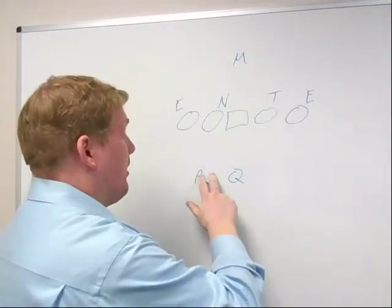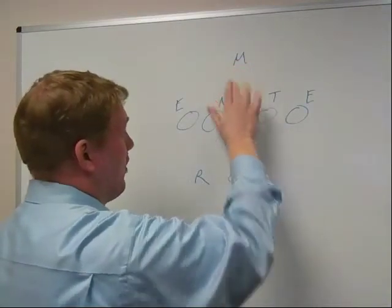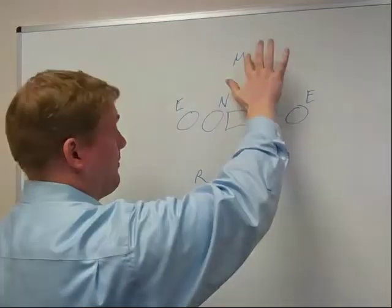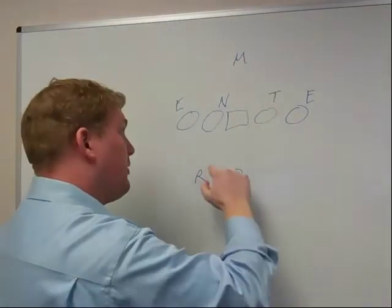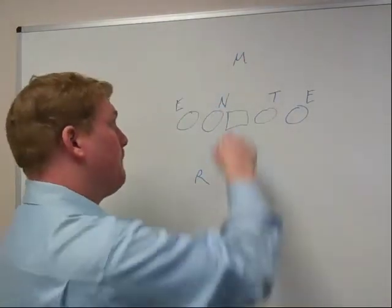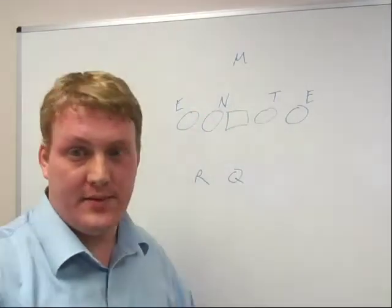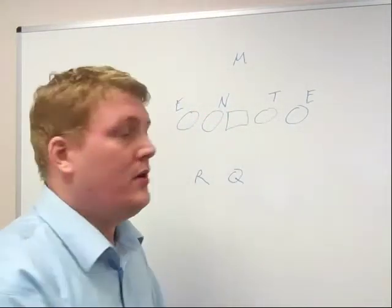It's the running back's job to make the mic wrong. Okay? So they're going to create some space this way, and if the mic wants to, let's say, roll play side, running back's going to work backside. Mike wants to roll over here, running back's going to go front side. That's essentially what it is.